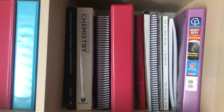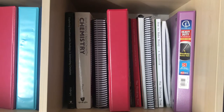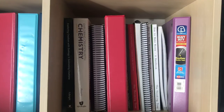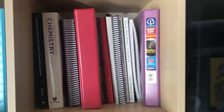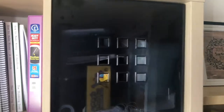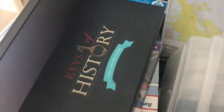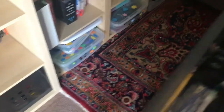On this shelf is basically curriculum that we are not using yet. We homeschool year round, so we'll probably be ready to start the new cycle of curriculum probably in August or September, I would think. In this bin in here, we have our other flashcards that they're not working on yet from The Good and the Beautiful. We have our history game for The Good and the Beautiful, which we haven't started yet. We have some history DVDs.